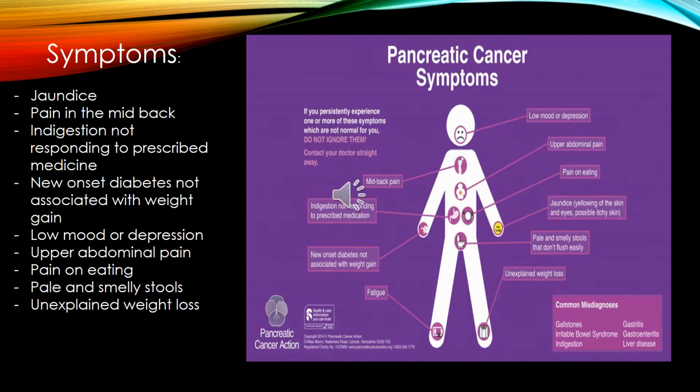Looking at some of the symptoms associated with pancreatic cancer, it says here: mid-back pain, indigestion not responding to prescribed medication, new onset diabetes not associated with weight gain, fatigue, low mood or depression, upper abdominal pain, pain on eating, jaundice, which is yellowing of the skin and eyes, possibly itchy skin, pale and smelly stools that don't flush easily, and unexplained weight loss.